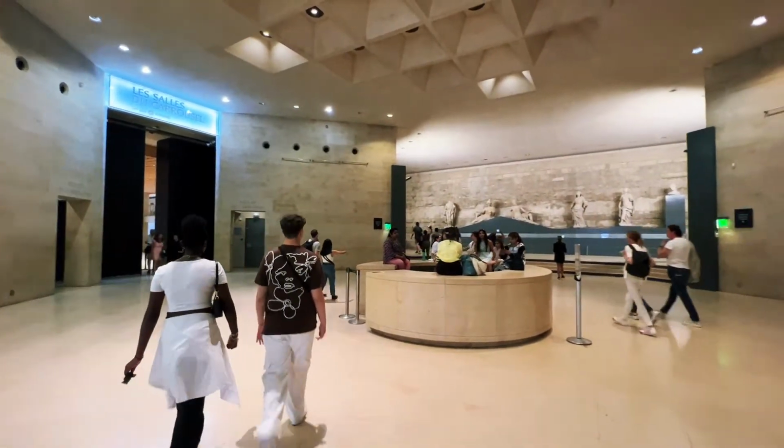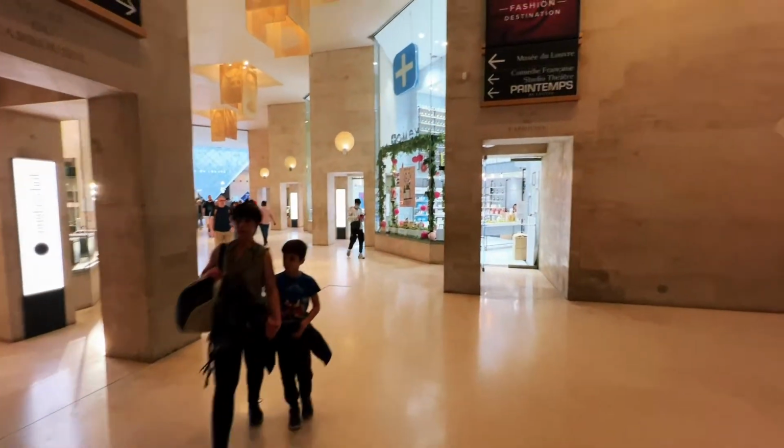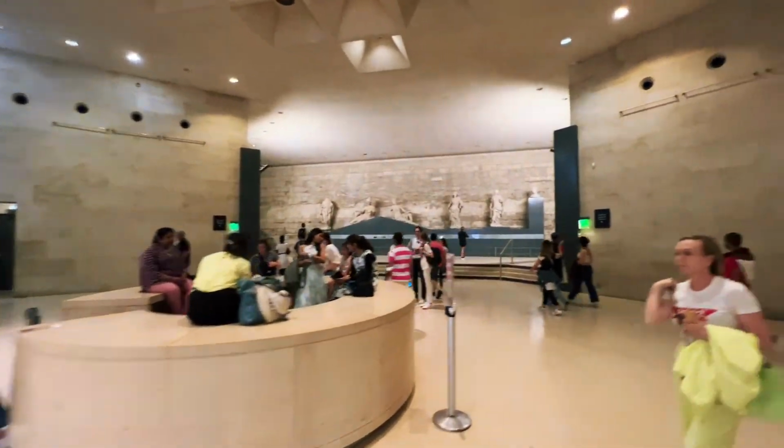So this is my pro tip. Come in through this entrance. The other entrance is going to be crazy long to just enter. Come in through here, you save yourself a lot of time.